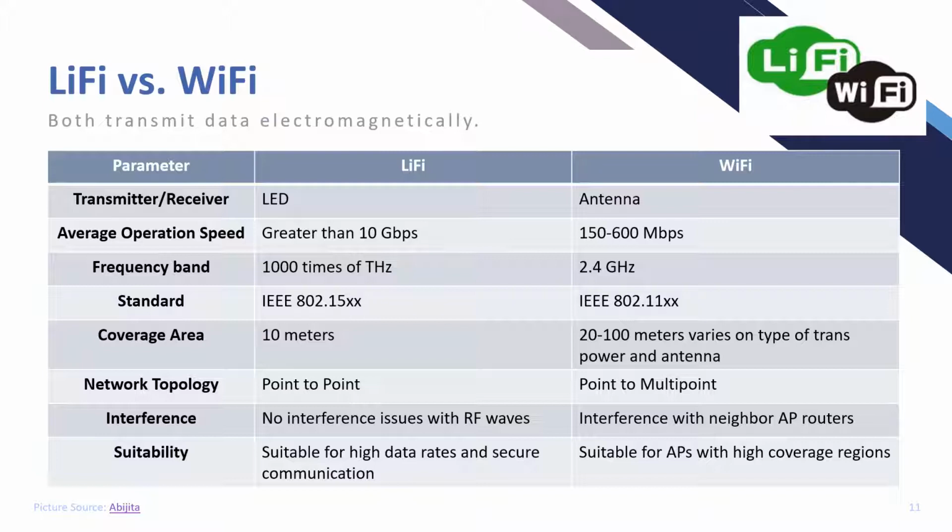They both transmit data electromagnetically. However, as you can tell, there are multiple things that make them a little bit different. With the transmitter and receiver, Li-Fi uses LED, whereas Wi-Fi uses an antenna. As you can see, the operational speeds are completely different, Li-Fi, of course, being a lot better.